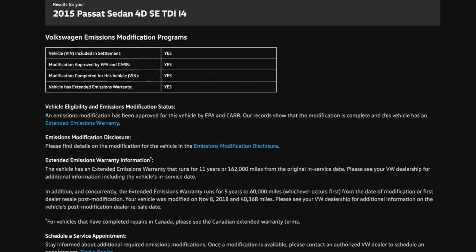So we have to go to the other side of the warranty, which is going to be longer. It's 11 years or 162,000 miles from the in-service date. So we know that we have a lot of warranty left on this. So 11 years or 162,000 miles. We have to figure out exactly when this car was put into service. According to the website, it says contact your VW dealer and have someone look it up for you.